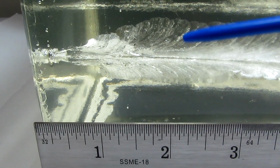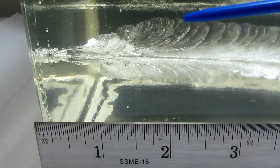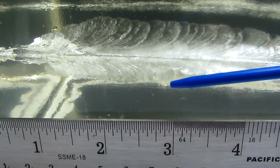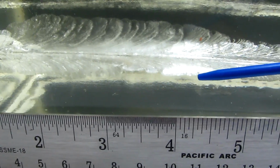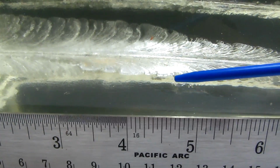Measurement from the top to the bottom of this permanent wound channel, permanent stretch cavity, 1 inch or slightly greater than 1 inch from top to bottom, and that continues all the way down to approximately 4½ inches, where it starts to shrink a little bit.